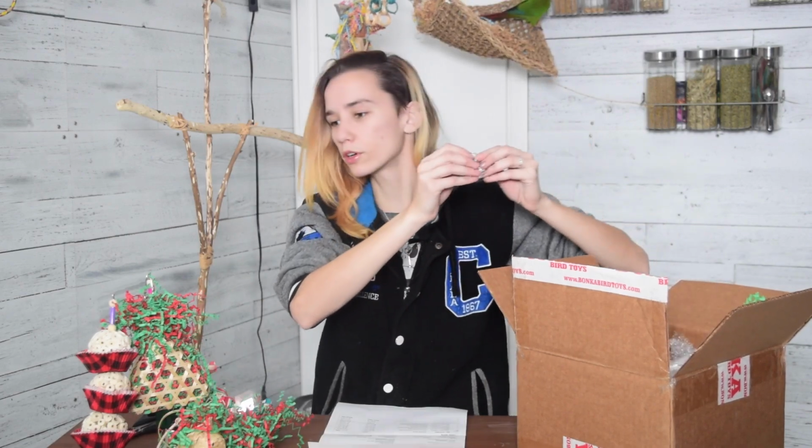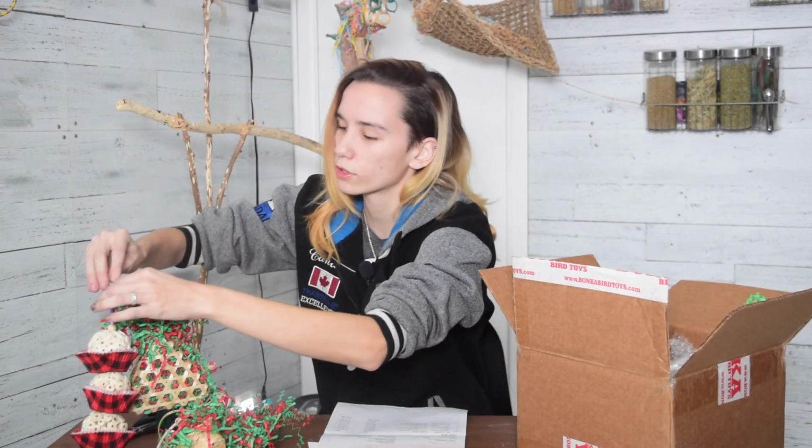I've got a random hook. Oh, this one was missing a hook. I didn't even notice that, which is good. I know I've ordered toys before where they didn't come with a hook, and that was such a pain because at the time I didn't have like a little collection of hooks just hanging around, so I had to like awkwardly tie string. So it is nice that they're making sure that every single toy does have a hook included.